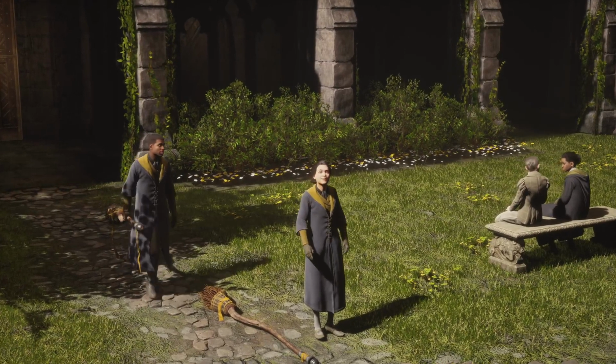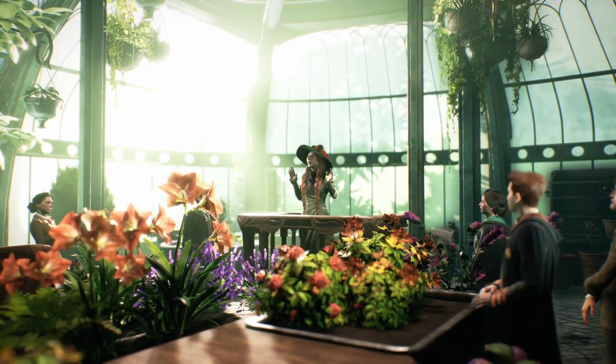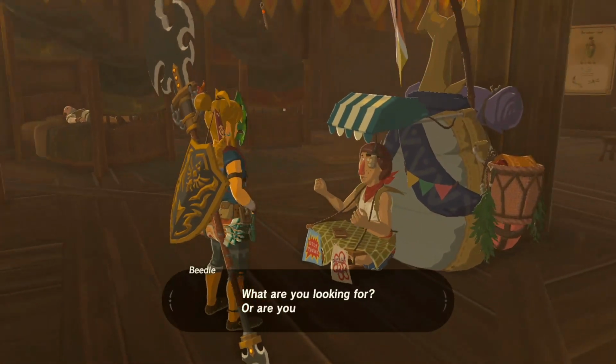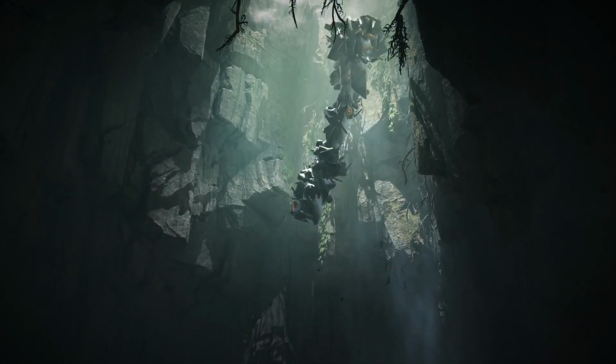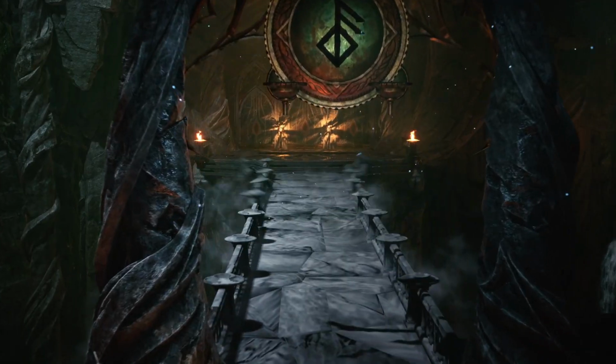Also, I would love to see some interactions with NPCs, because I wonder if all the characters are going to be voiced over, or if it's going to be like in Zelda, where you just read all the lines. By the way, let me know what you think about that. But yeah, gameplay is definitely the number one thing I want to see in this coming trailer, which will answer so many questions and give us lots of new material to work with.